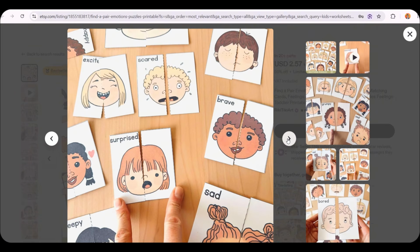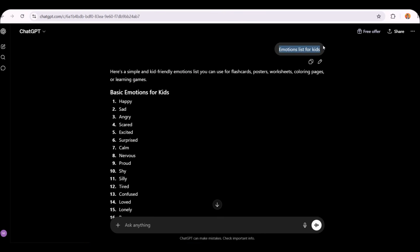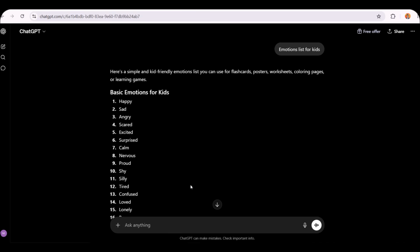To design this product, the process is incredibly easy. I'll head straight over to ChatGPT and ask it to generate a list of emotions for me. It will instantly provide all the emotions I'll need for my design.